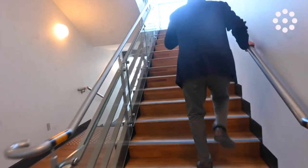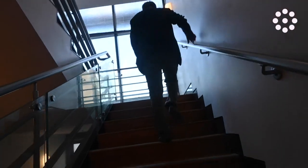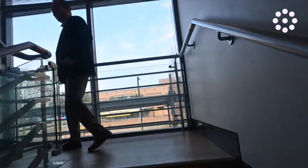Just watch your step. There is an elevator up to the second level, which actually is locked off right now because of construction.